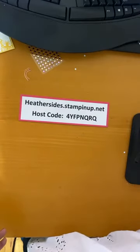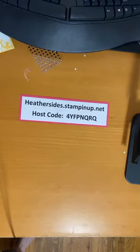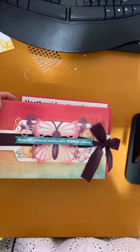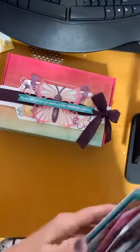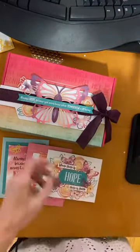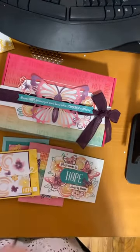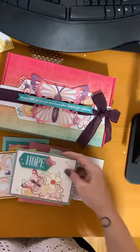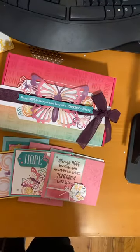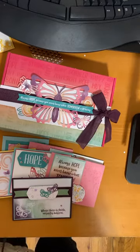So let's bring in these cards that we made. Okay, so first of all, you've got the big box here that Stampin' Up! provided to make, and the cards that Stampin' Up! provided with their design. And then tonight, we made this one, this one, this one, and this one. Which one do you guys like the best? I love them all, so I can't pick.